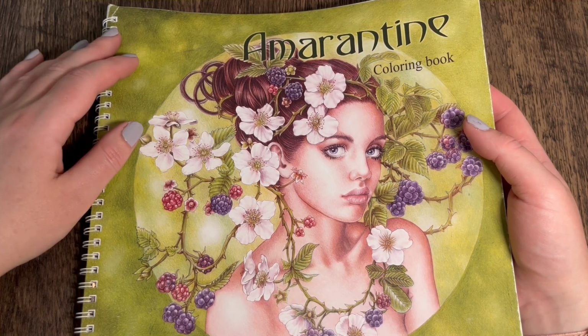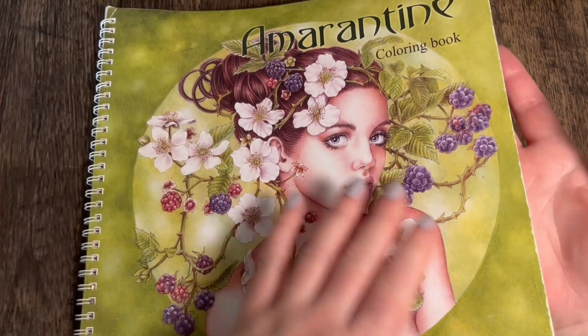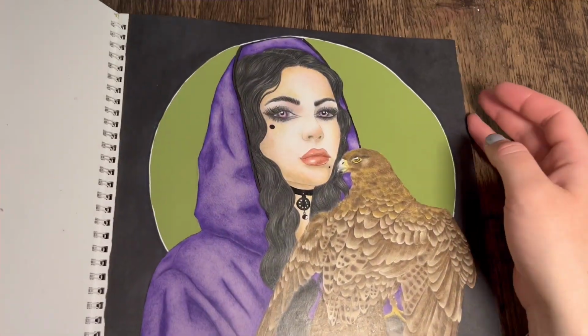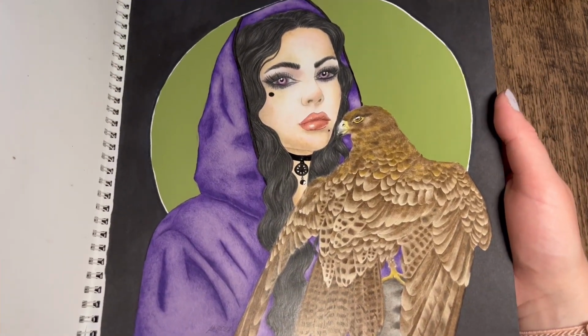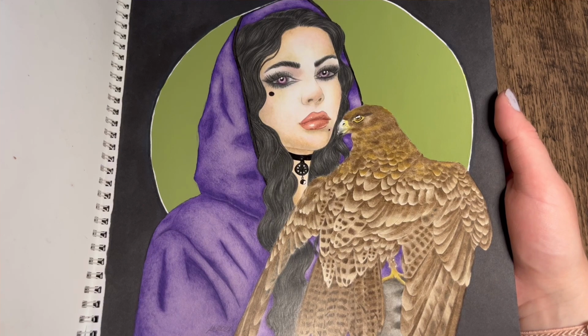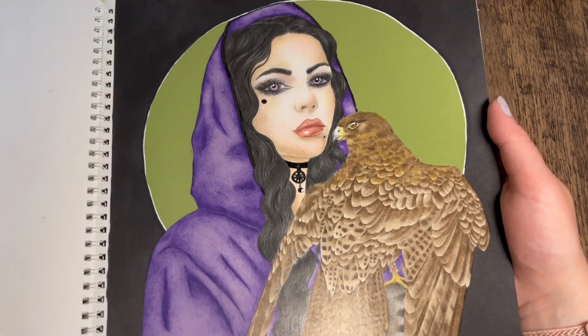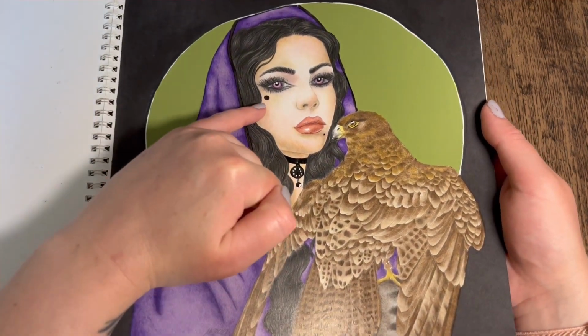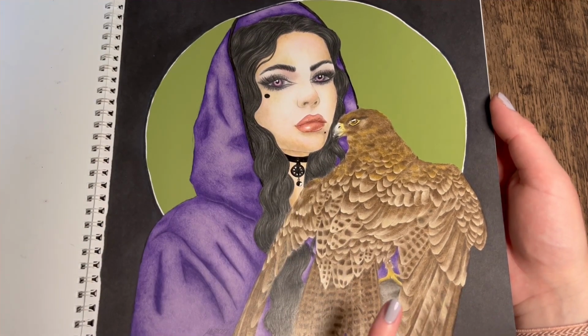So to kick it off, we're going to start with Anastasia Ellie and Marantine, and the page that I picked in this book was this one. At the time that I coloured this, I was watching the Witcher series, and I really wanted to base this lady off the witch Yennefer. So she has a purple cloak, obviously black hair, and she had this mole which was here and a little one here. And then I just love the eagle on this page.